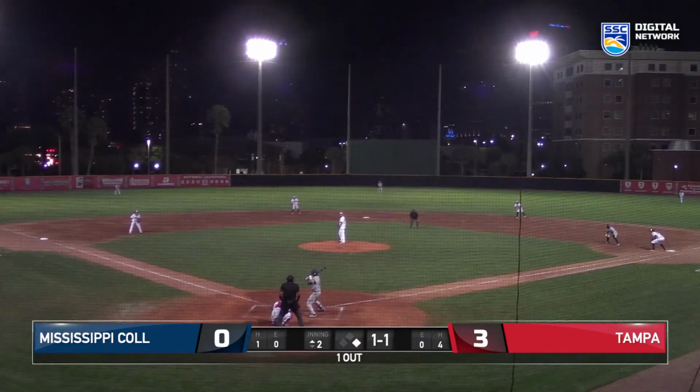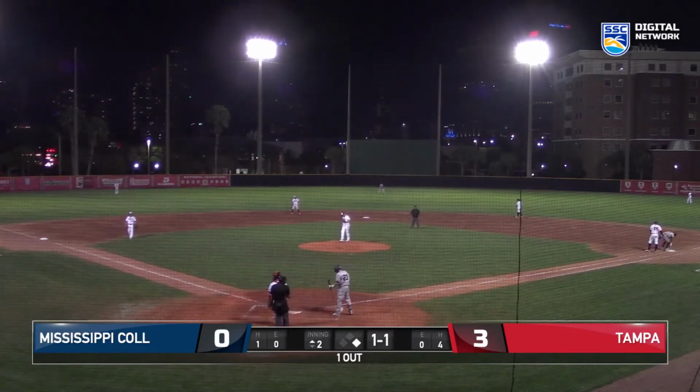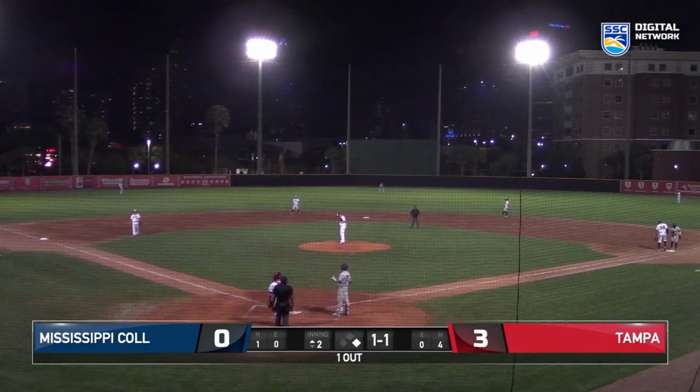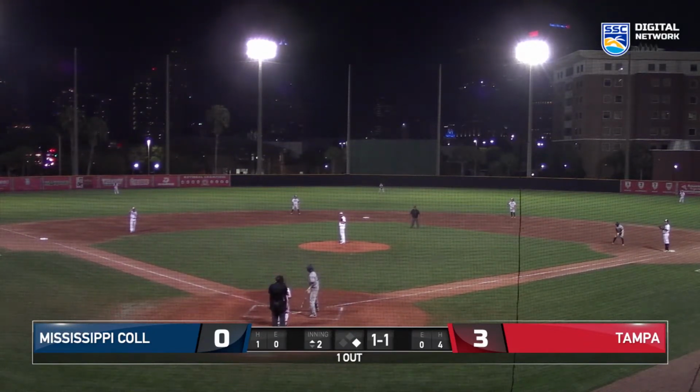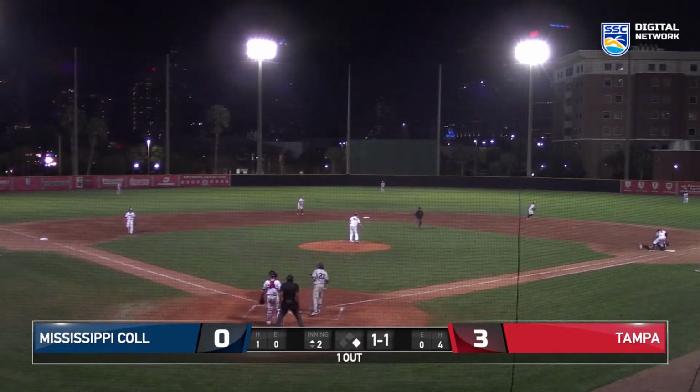Kravasi, the lefty, waits. And another throw. Lee was leaning. Looked like he wanted to go. Kravasi is one of 2 lefties in the starting lineup for Mississippi College. The first one is Willis at the top of the order. Spartans sport a host of lefties. Another throw.